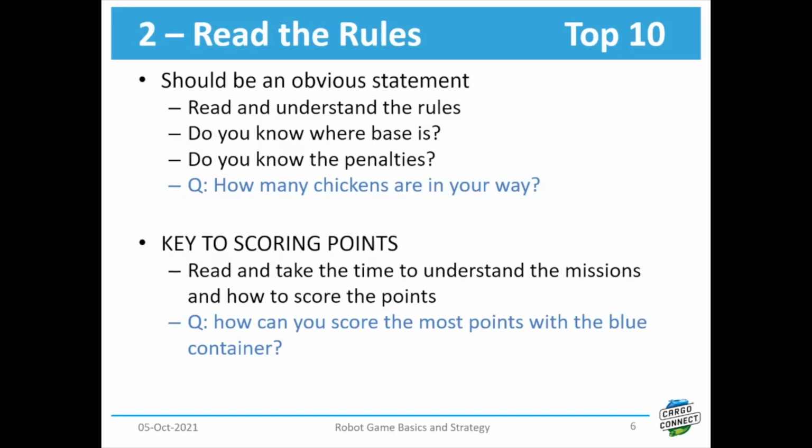If it's on a truck, you score 10 more points. If it's on the boat, you score 30 more points for it. So it is a container that you want to deliver out onto the field and score more points with it.